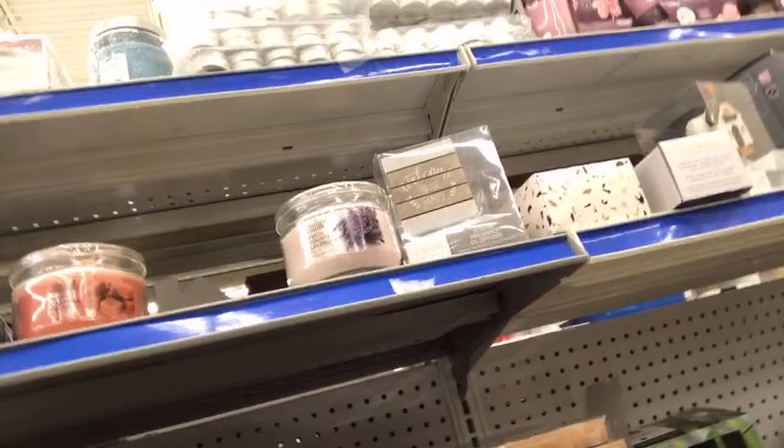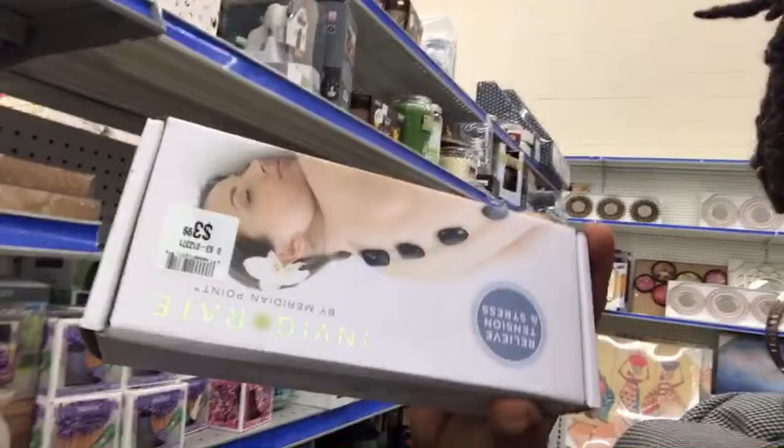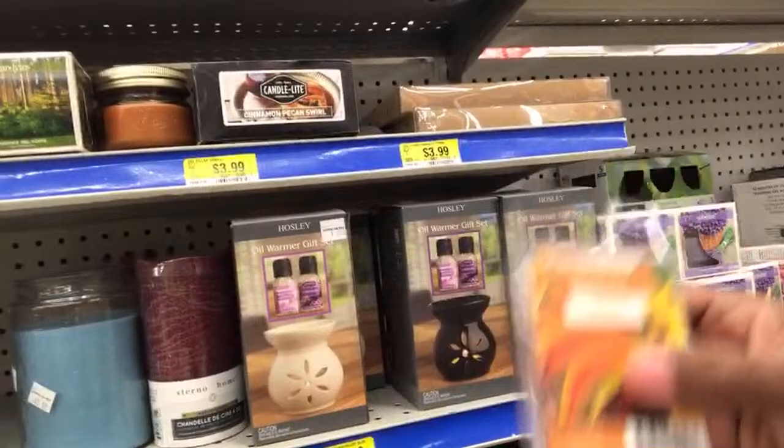essential oils for your aromatherapy. $2.99. Wow. What is this? Oh, hot stones. Get a massage at home. Warm these up. Nice. $3.99 for those. What are these? Oh, these are the waxes that you put in here to warm up. And these are only $1.25.